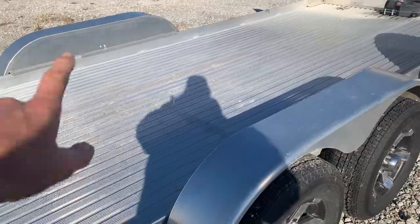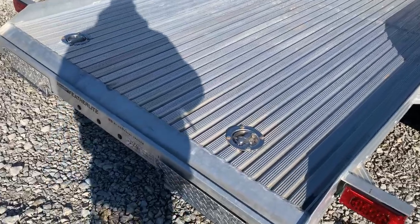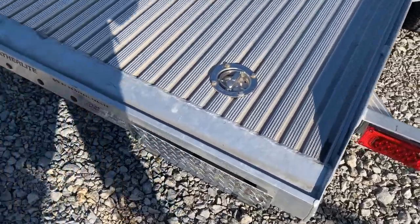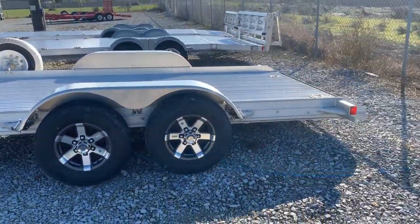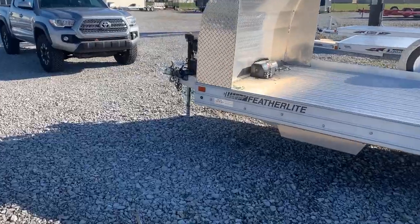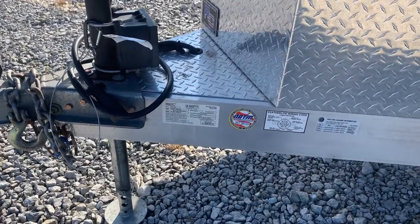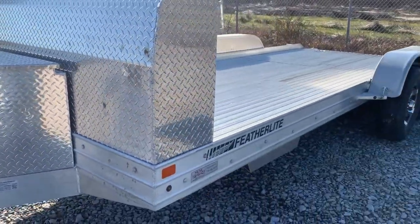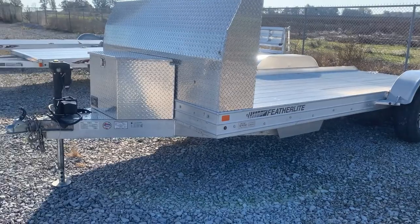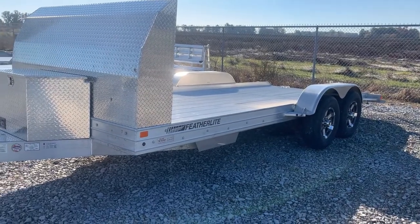Both fenders are removable, aluminum ramps, the doors are in good shape. This one's just missing a pin here. Looks like it's got LED lights. So it's a 17-foot, 6-inch long trailer. And believe it or not, this one is capable of carrying 10,000 pounds. Actually it is rated for 9,600 pounds, versus a 7,000 pound trailer. So if I ever get a bigger truck, I'll be able to put something big and heavy on it and have no issues with it.